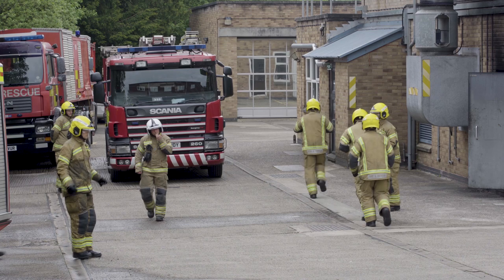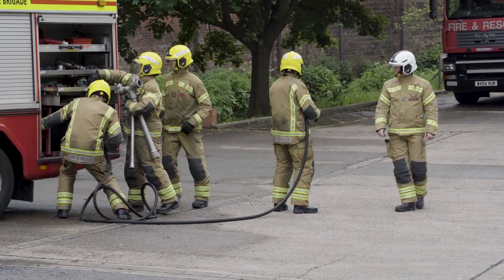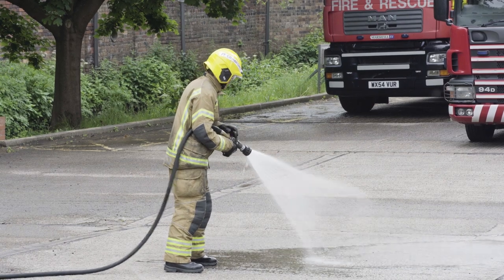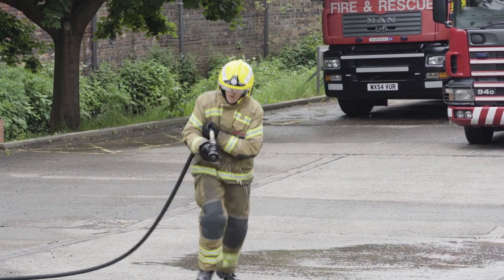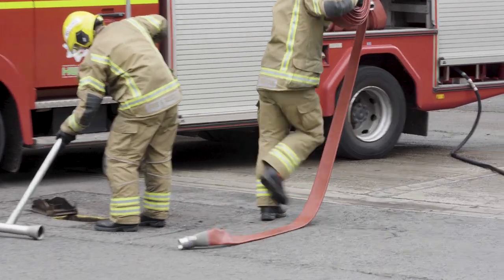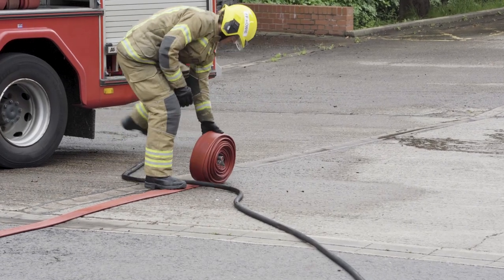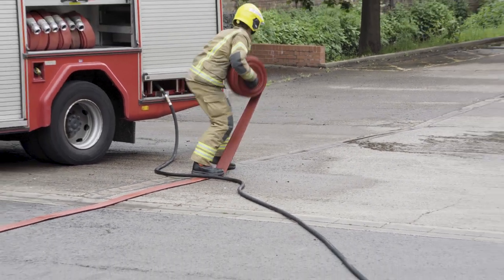Making use of the variety of training facilities around Hereford and Worcester, recruits benefit from new challenges and different working environments, helping to simulate the range of diverse incidents that they will be called upon to attend throughout their career. The recruits are seen learning the basic but essential skills of delivering and maintaining water for firefighting purposes.